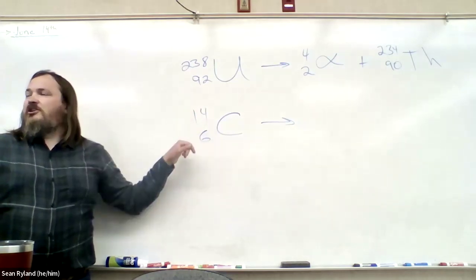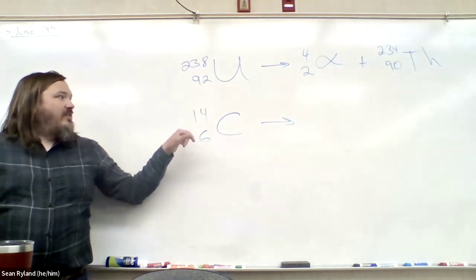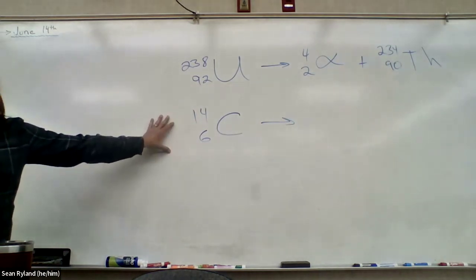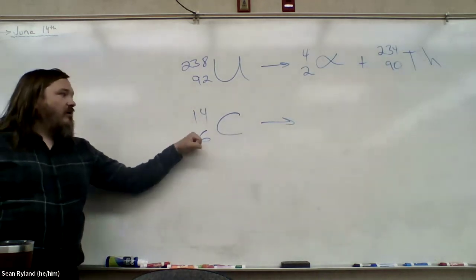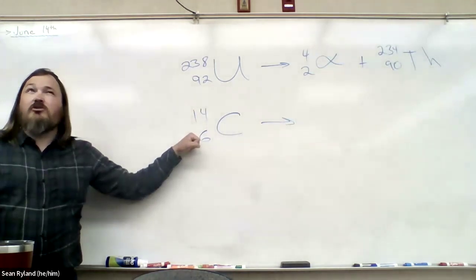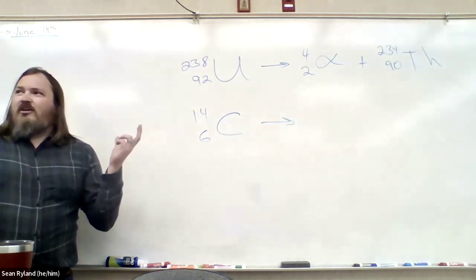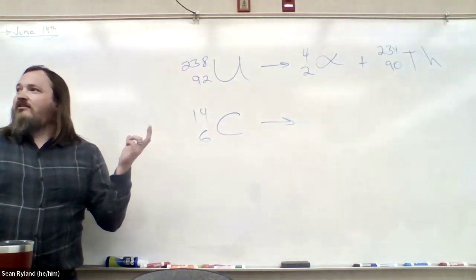6 to 8 is not a 1-to-1 ratio, right? If the mass number is 14 with 6 protons, that's not a 1-to-1 ratio. And so carbon-14 naturally decays, but it doesn't go through alpha particle decay. Instead, what happens is one of those neutrons changes into a proton, which also doesn't seem like something that should be allowed, right? Neutrons are neutrons. What do you mean it changes to be a proton?